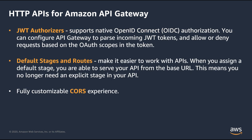And it also makes it much simpler for us to support service features like security from a JWT authorization perspective, providing native support for OpenID Connect authorization and OAuth 2 authorization scopes. And we've made it simpler to deal with stages and routes by providing the capability to specify default stages and routes, so you don't have to go through the process of explicitly defining a stage for your APIs, and then enabling auto deployment to help facilitate the publishing of those APIs as well, and creating a fully customizable CORS experience directly for those APIs, and making that experience also much simpler.